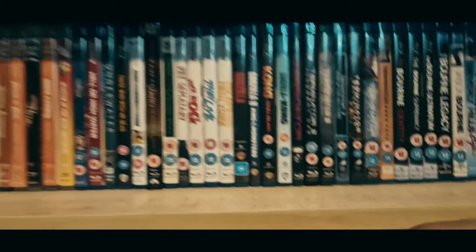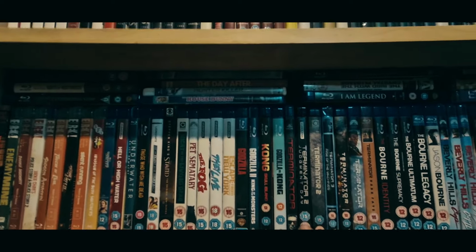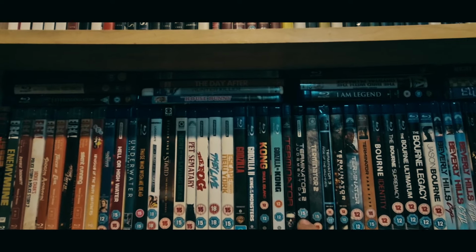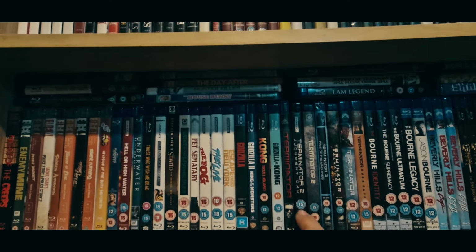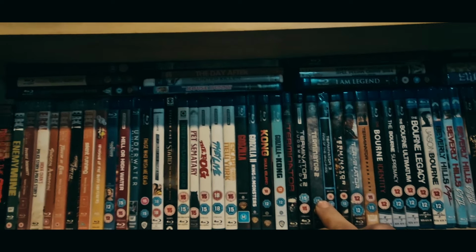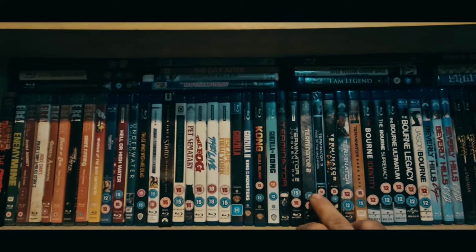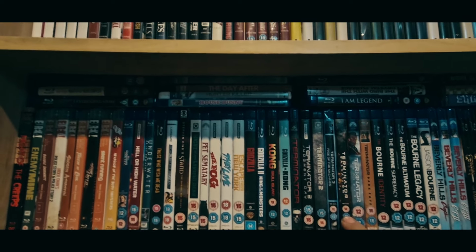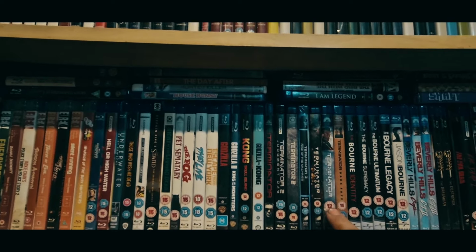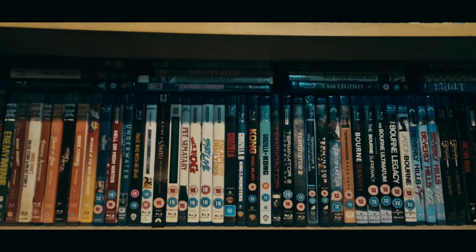Then we have the Terminator movies with the 1984 original Terminator, Terminator 2 Judgment Day, which is the latest version, not the 4K, but the standard Blu-ray. And then we have the Judgment Day edition, I think it's called, of T2. Then we've got Terminator 3, Terminator Salvation, Terminator Genesis, which is wank, and then Terminator Dark Fate.